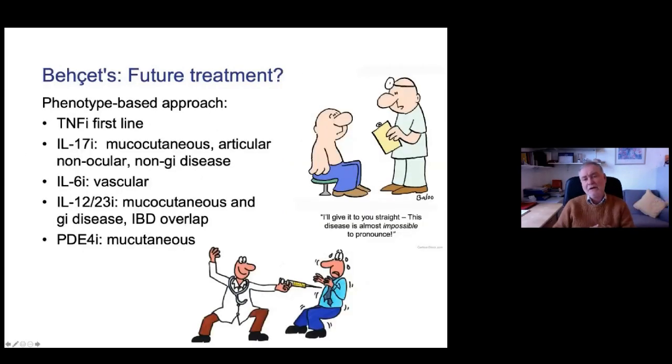So what about the future? Well, I've explained what's going on at present. It's not ideal, but as we look to the future, we're moving down a phenotype approach. And with regards to the general strategy of treatment, on the whole, we'll start with the simple immunosuppressant drugs and topical treatments. But if somebody needs a biologic, the first line treatment is likely to be a TNF inhibitor. But now we're finding that other types of anti-cytokine drugs can be useful in different situations.